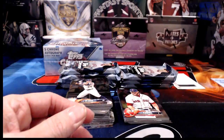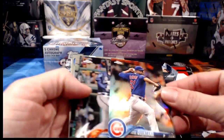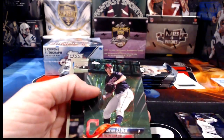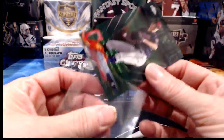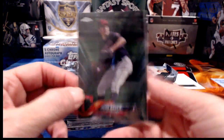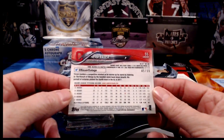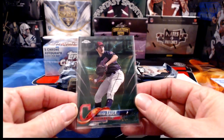Garrett Cooper for the Marlins. And honestly, in the thicker ones, it's always more of a challenge to get them out with good corners and edges. But at the same time, there are certain series that you can almost count on the corners and edges just being no good all the way through. Trevor Bauer, number 99, Cleveland Indians.